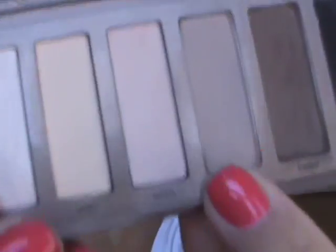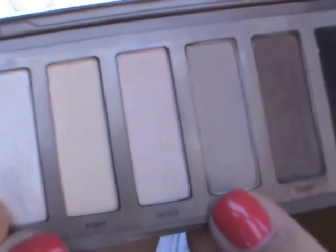In the crease, I used from the Naked Basics palette, I used Naked 2, which is this nice taupey color. It's a good transition color. And then blended that out, and then at the top, Venus, which is the only frosty color in that kit, and then also in the corner.